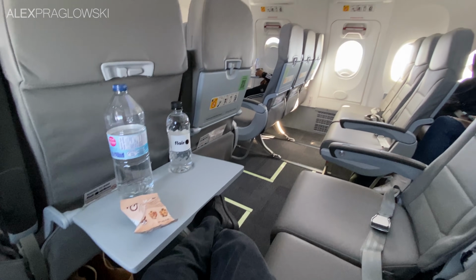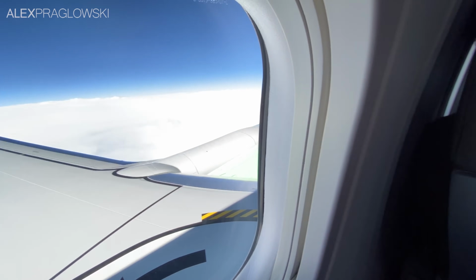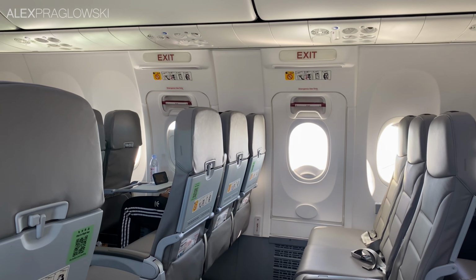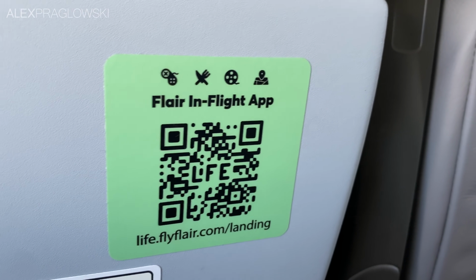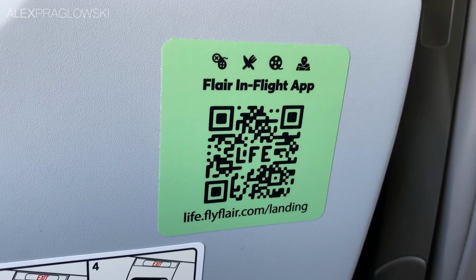With those snacks from Flair, plus the stuff I brought with me, and all of this extra space, I was really comfortable. Unfortunately though, the in-flight entertainment, which is accessed through the aircraft's Wi-Fi, just wasn't working. Flair does have an app for it that you can download, and I was looking forward to seeing it work for myself, but I'll try it another time.